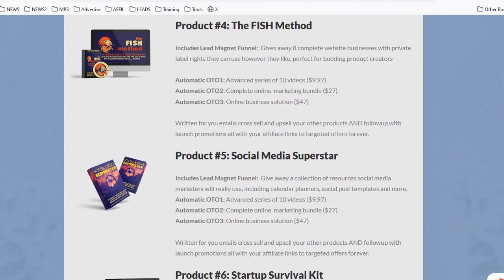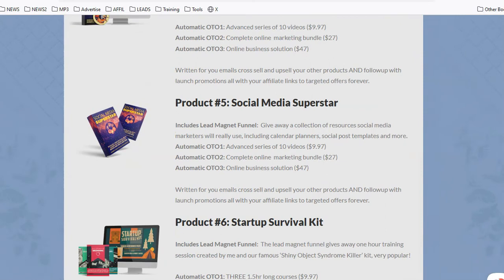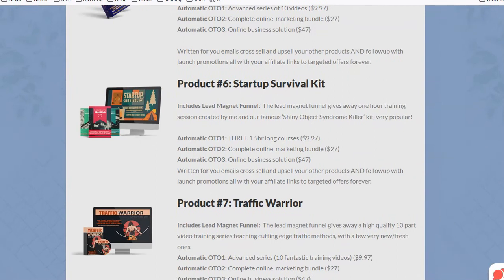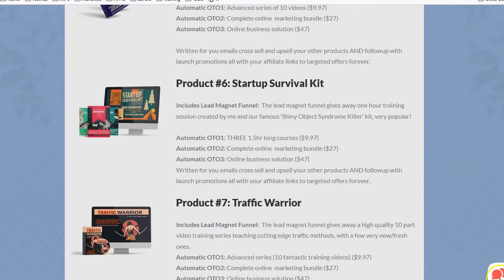Product 5 is Social Media Superstar. Give away a collection of resources social media marketers will really use, including calendar planners, social post templates, and more. Product 6 is Startup Survival Kit. This one gives away an hour of training session created by Cindy and her famous Shiny Object Syndrome Killer Kit. Very popular.